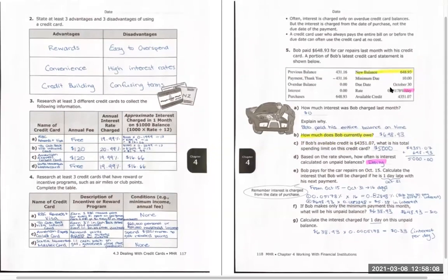Okay, so we talked about interest. And remember, often interest is charged only on overdue credit card balances. So that means if you don't pay your credit card balance on the day you're supposed to pay it by, then that's when interest will start to be charged.